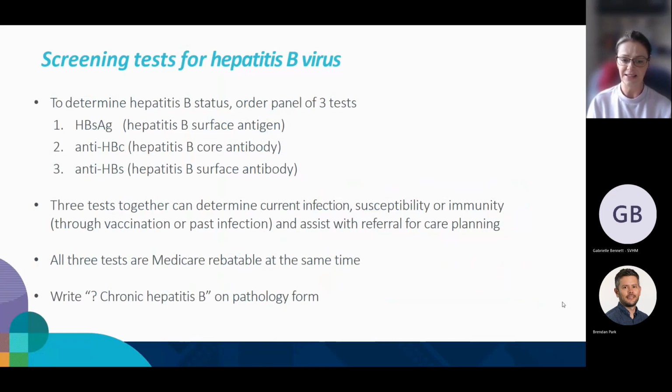We need these 3 tests together to determine the full status of someone's hepatitis B, be it current infection, susceptibility, or immunity through either vaccination or past infection. One of those tests on their own is not sufficient. We need to have all 3 tests to determine the appropriate status of the person. All of the tests are Medicare rebatable, and when you request your pathology, on the form you need to write query chronic hepatitis B. All of those tests will then be ordered.